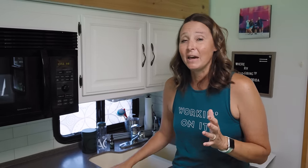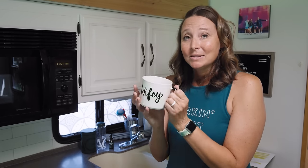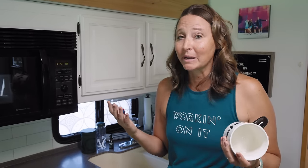All right, number 10 on the list, and this is a bunch of stuff that we got rid of, but that is actually regular dishes. Like the Corelle dishes, these ceramic style mugs. Now, lots of reasons why these went into the donation bin. Number one is they're breakable.